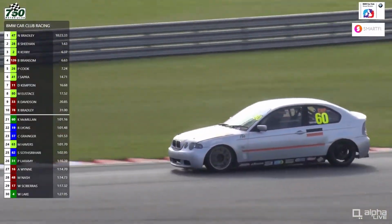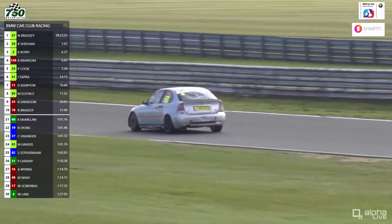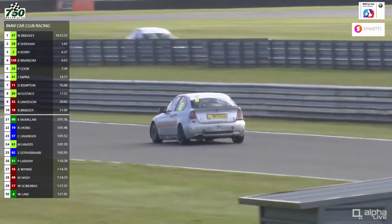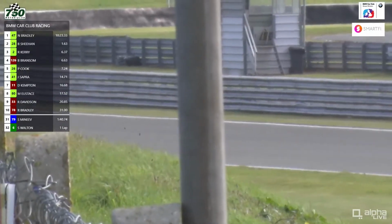That's Mike Nash, isn't it? Just behind him, he's spun. So I think he's lost the Cup Class lead to Paul Laramie in all of that. I said he needed to keep out of trouble with those cars around him. It didn't quite work out for him there into Oggies.